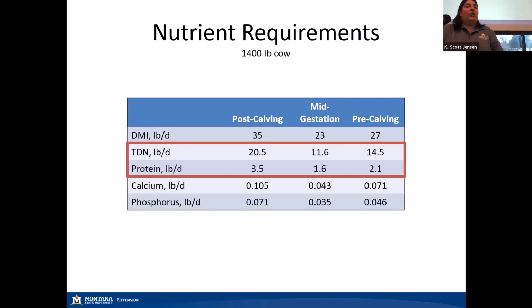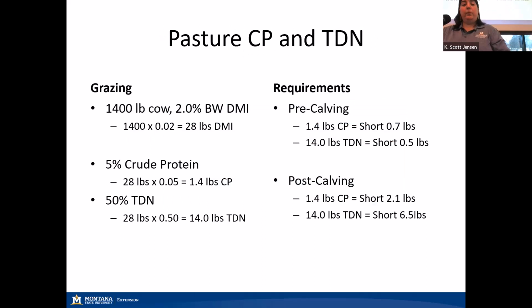But once again, we're going to look at those nutrient requirements. We're going to focus on pre-calving and post-calving. So as we can see, those nutrient requirements, at least on the protein side, almost double from mid-gestation to lactation. So it is something to keep in mind, and maybe a time we're going to have to strategically feed those higher priced feeds.